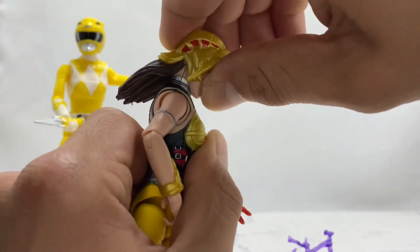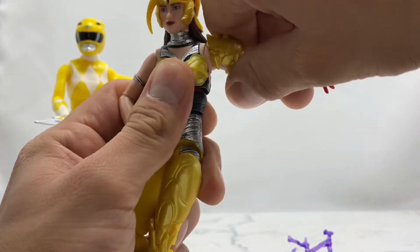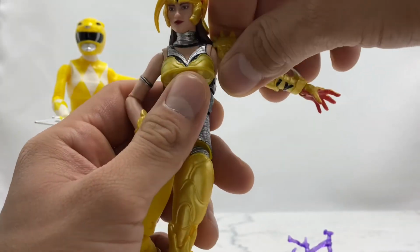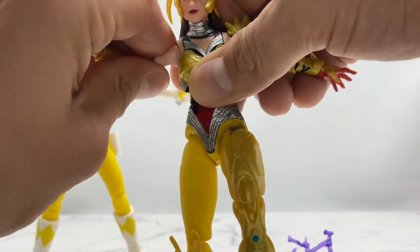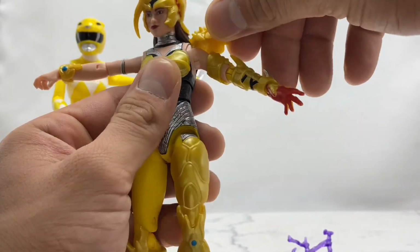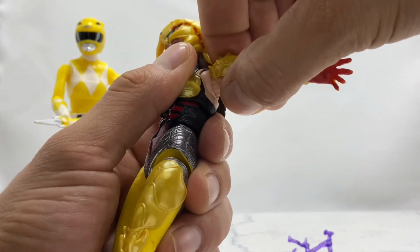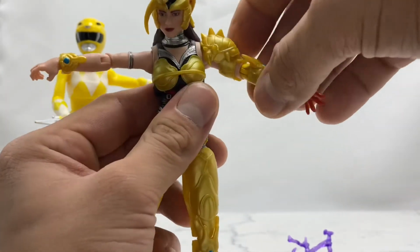If you move her arms down, you can basically look all the way. As far as looking down, she looks down that far. Looking up, basically just straight up at you. Her arm articulation basically goes up to T-pose on this one, and it does go to T-pose on this one right here without the armor piece. The armor piece is attached to the top, so if you really wanted to, I'm sure you can just... I'm not going to push too far.